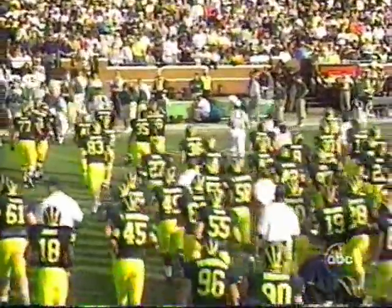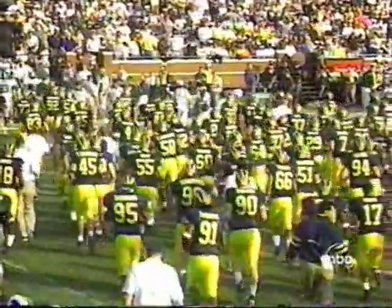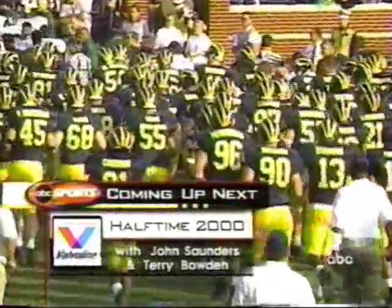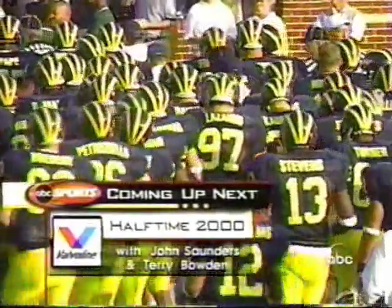Wouldn't you love to hear him in the locker room? You bet. There will be some passion. Whoa! Michigan leads Michigan State by 7. John and Terry are coming up.